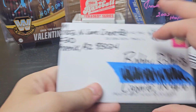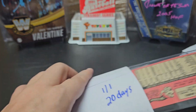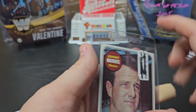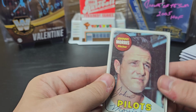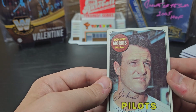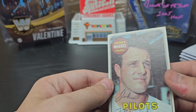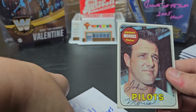All right, Phoenix, Arizona. 1 of 1, 20 days. This is the one I had to kind of search for a new address. Johnny Morris. It's a 69 Pilots card. Not in the best condition, but that's the only one I can find. He played from 66 to 74. He played for the Phillies, Orioles, Pilots, Brewers, and Giants. So very happy to get that back.